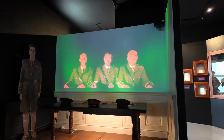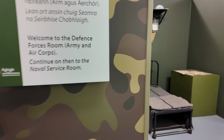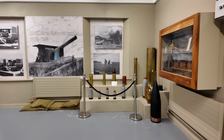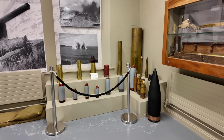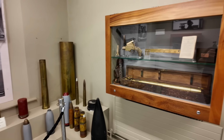Really great exhibit tracing the independence movement back in the early 1900s, and then right across from that there's a museum dedicated to the defense, the Army and the Army Corps soldiers and their equipment. Check this out. Wow. Look at these artillery shells. Of course, we've already seen the guns over in the gun room, but these are definitely some of the projectiles fired from those guns.